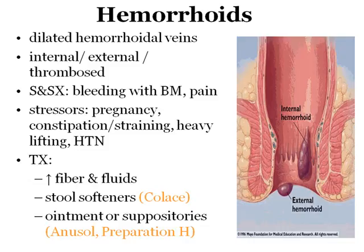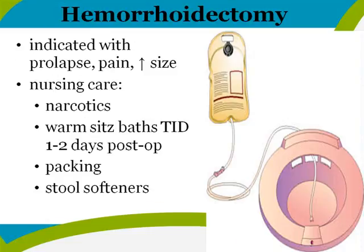And then for some patients, they need some Anusol or Preparation H, and that will help decrease size, pain, and help resolve the hemorrhoids. When hemorrhoids are pretty severe, we may have to do what's called a hemorrhoidectomy, or removal of the hemorrhoid. Again, that would be indicated if they were prolapse or causing prolapse of the rectum, there was increased pain, or they were fairly large in size.